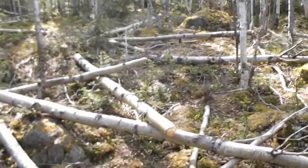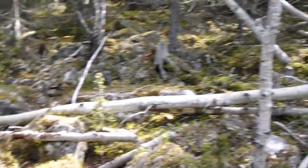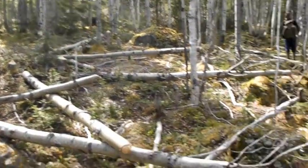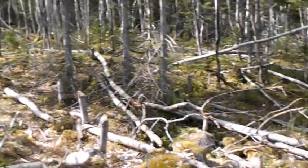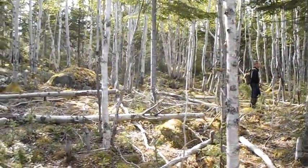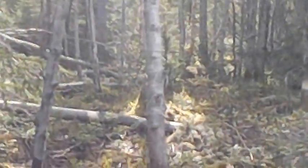Come across this place now. The beaver got everything chopped down. Beaver got everything all chewed down here. See up there, we got one half shoot down.